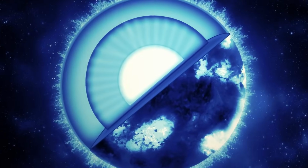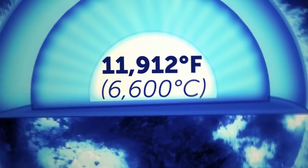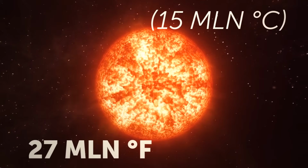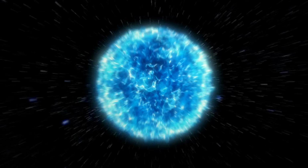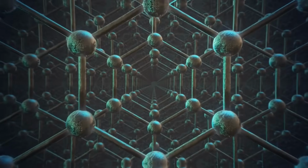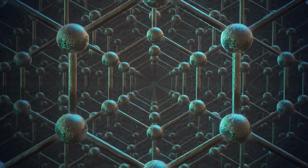Lucy is also incredibly cool. Its core temperature is almost 12,000 degrees Fahrenheit. This may sound hot at first, but for comparison, our sun is about 27 million degrees Fahrenheit. And the best part that makes Lucy so special is the diamond at its heart. Its carbon core has crystallized into a massive diamond that's 10 billion trillion carats in size. It's hard to even imagine how big it is.